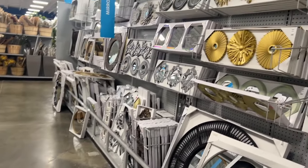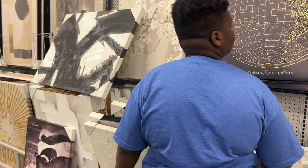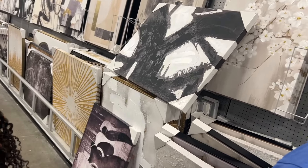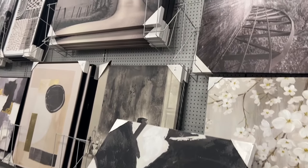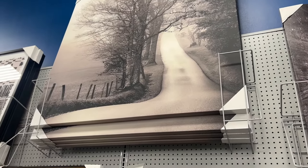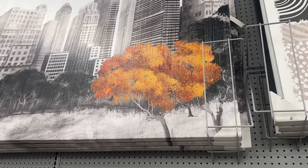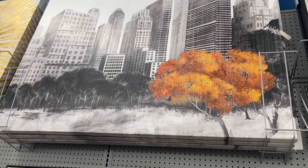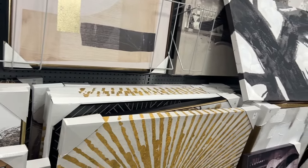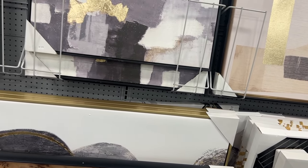What is this? A mirror? That one looks good, too. That one looks nice. Show them the accent mirrors, babe. Look at that tree, babe. Oh, that black one looks really scary. I don't like it. Everything is black. This looks nice. The building. This looks nice.